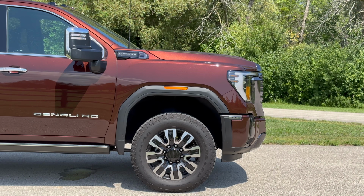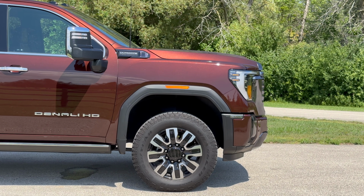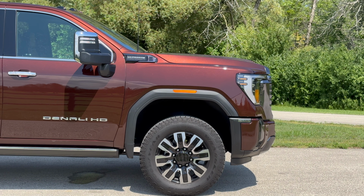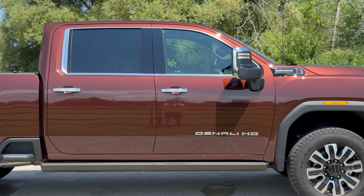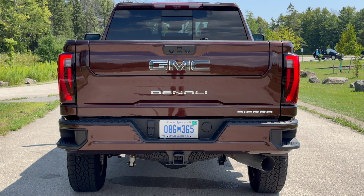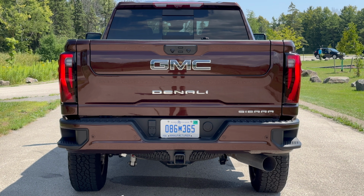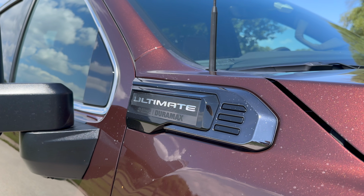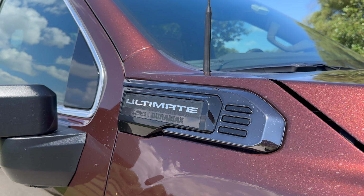chrome. Around the side you do have blacked out wheels, but you do have chrome, typical chrome, for your door runner, as well as your towing mirror, your window treatments, your door handles. And then of course your rear badging is also normal chrome, aside from the GMC, which is the dark chrome. But then you have the Denali pieces, the ultimate badging up on your front hood fender, and it's just cool.